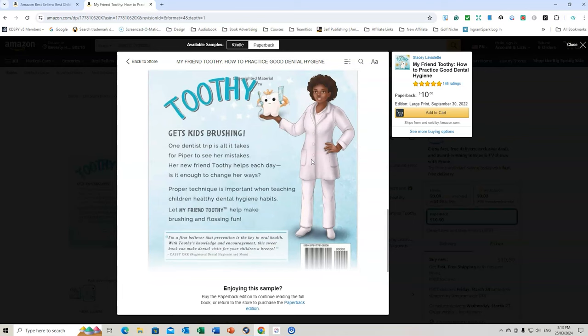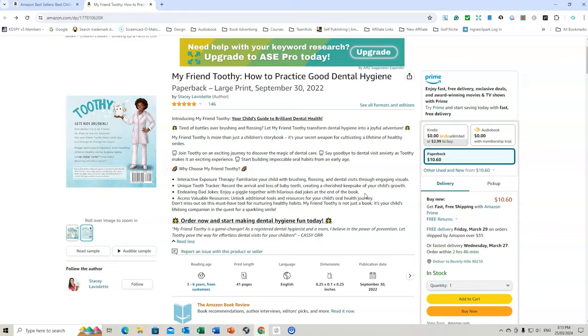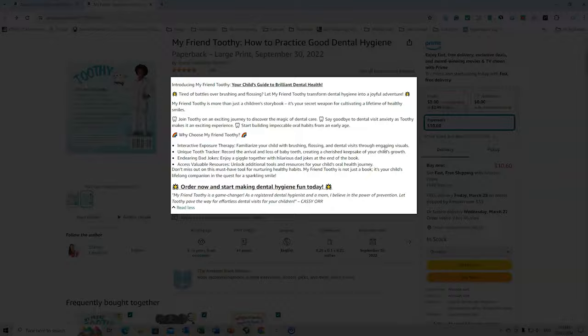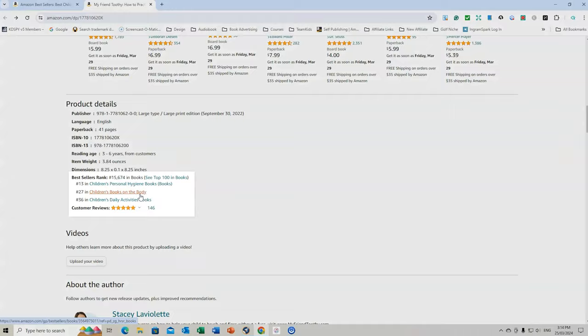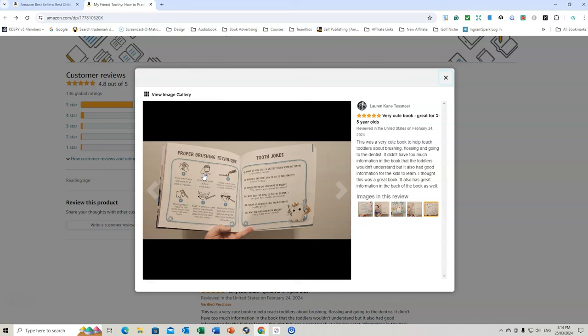I don't think there's a lot in this kind of book, but I think this has got some great reviews. What I'd do is have a look at the different description. And you can see how they've added these little stars and icons, which is emojis, which is really, really good as well. We scroll down here. It's in children's books on the body, children's personal hygiene books. It's ranked 13,15,674. So it's a great little niche to get into. You can actually look at some photos of the book inside, proper brushing techniques, tooth jokes. You can see the illustrations and the way that they've written the book.